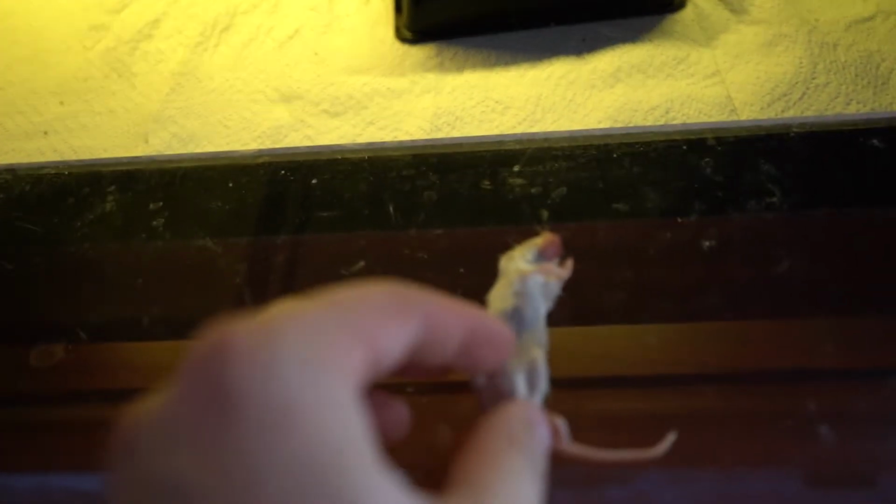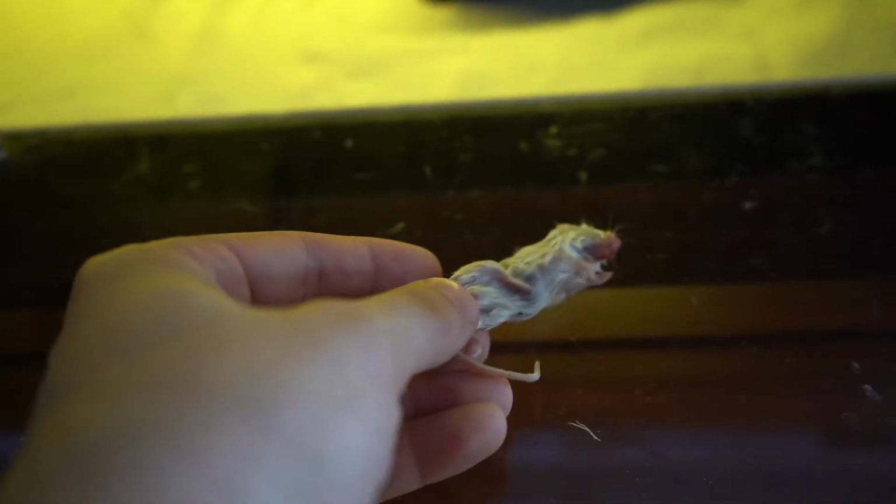So now we're going to feed one of our little baby boas. As you can see, it's a much smaller mouse. This is Ray. Ray's only a couple months old. Here she goes. There she is.